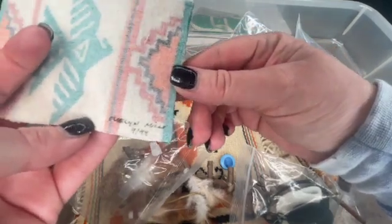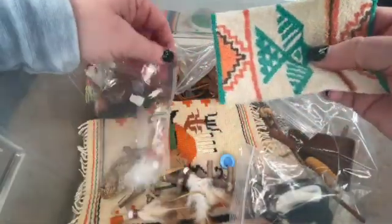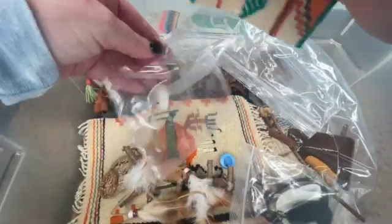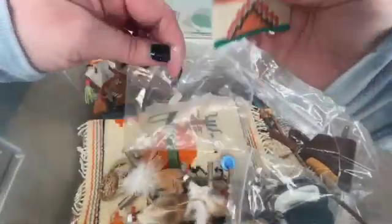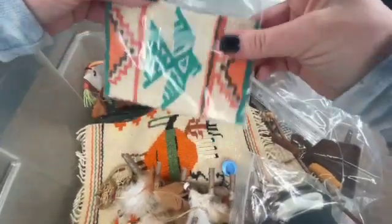Wow, those are beautiful colors. I had the opportunity to spend some time in New Mexico a couple summers ago, and they had this sort of artwork all over in New Mexico, and it's just so beautiful with these bright turquoise and orange colors. I just really love it.